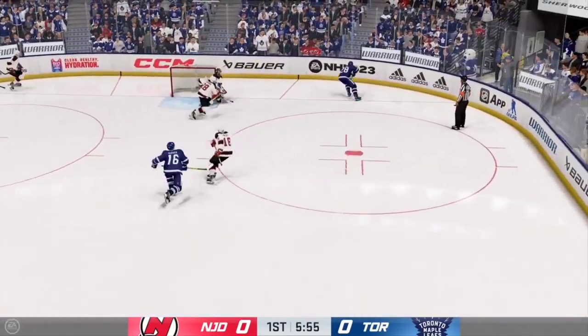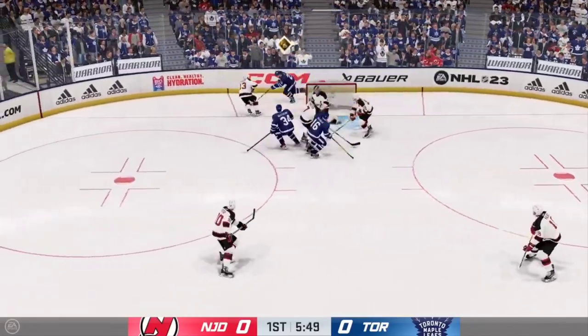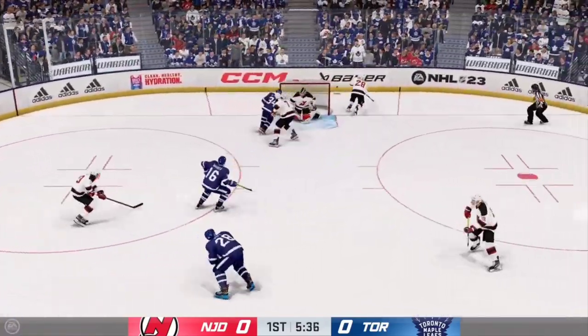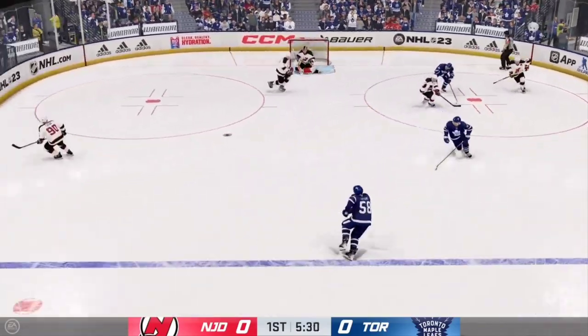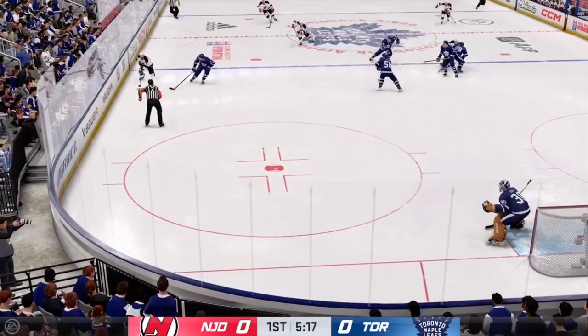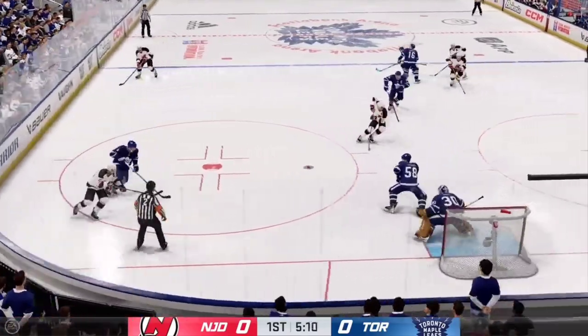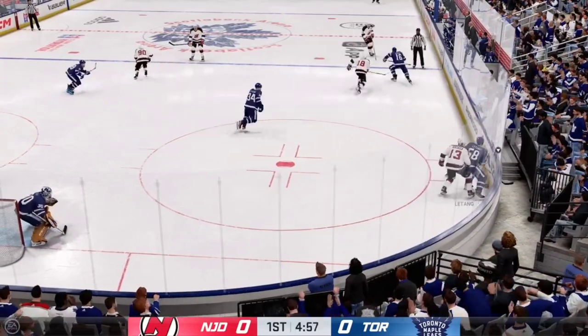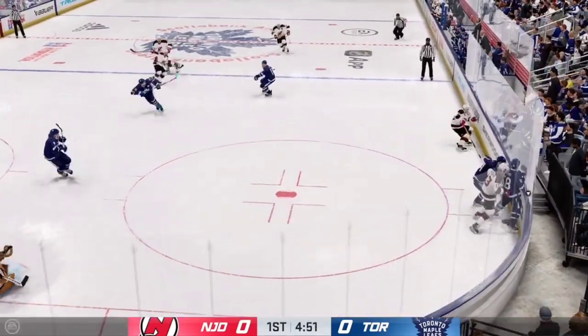Back up to the booth. Toronto's got the puck along the boards. Picked up along the wall by Severson. The Devils play it along the boards. Looking to make something happen in the offensive zone. Denied that one. Battle along the boards.